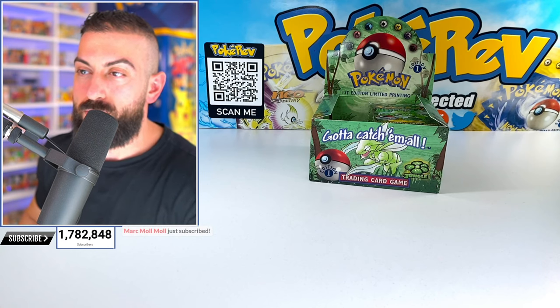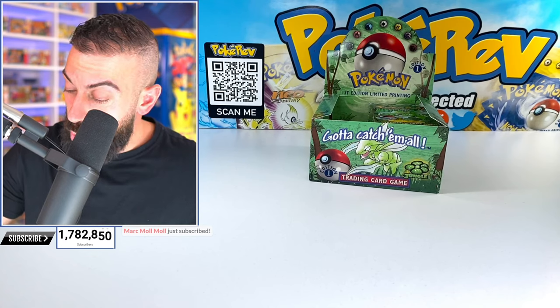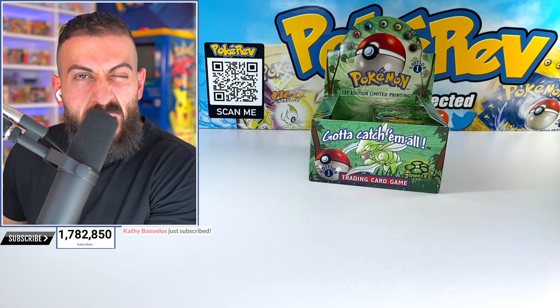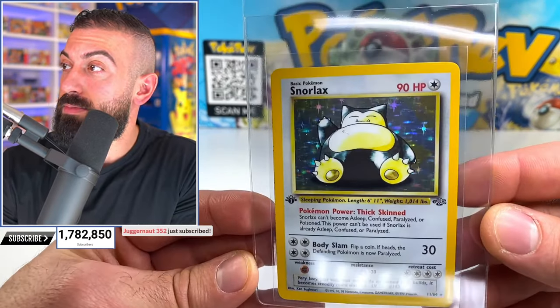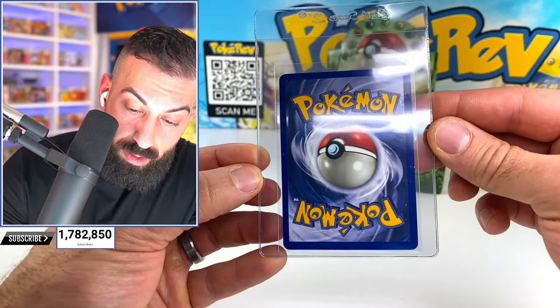Can you flip the cards over? Now, Snorlax is pretty tough to get in a 10, just like the Vaporeon. They're really hard to grade because they have that light background. But if it was a 10, it's the most valuable card in the set next to Vaporeon. They both are.